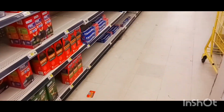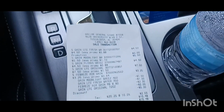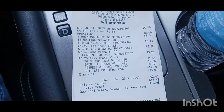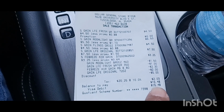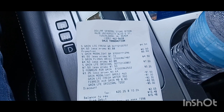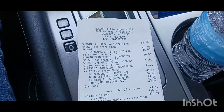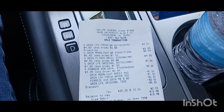Alright, let me head to checkout, fam. I'll tell you my total when I get in the car. Okay, fam. I made it out of Dollar General. And as you can see, my total was $5 more than what it's supposed to be. I know that some of the Dollar Generals had stopped letting you double dip on the $5 off $20 Gain and the $5 off $25.